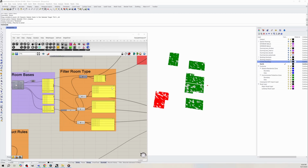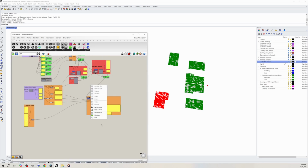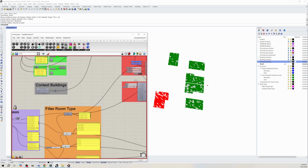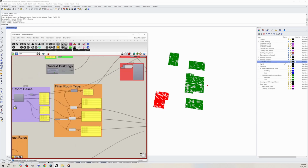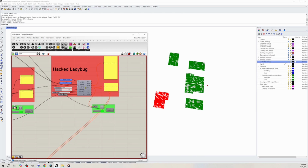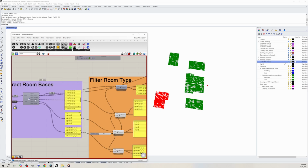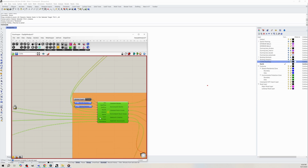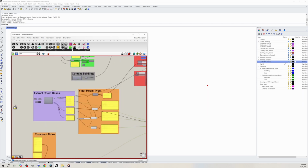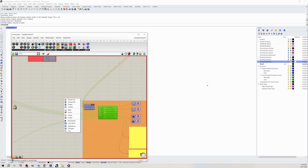Alright, so if we change that around and instead of only getting the living rooms, we had all the rooms. The way to do that would be to feed through this geometry. Hang on, let's turn the lock solver on first so it doesn't start computing before we're ready. Let's get the geometry, so that's the room bases that we're analyzing. Plug into geometry. And we're going to plug these in directly. So we can plug this into names. Types can be this, and groups can be this one. Alright, turn the lock over.